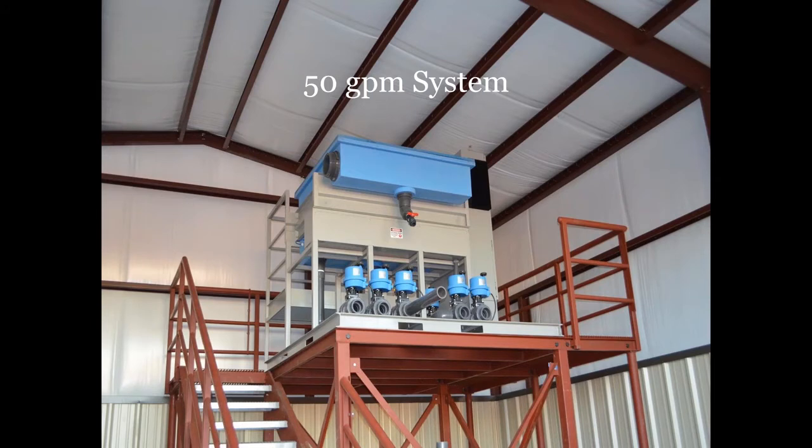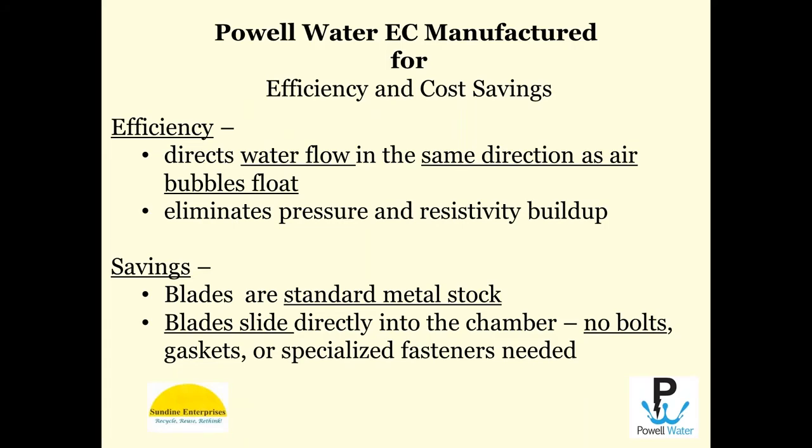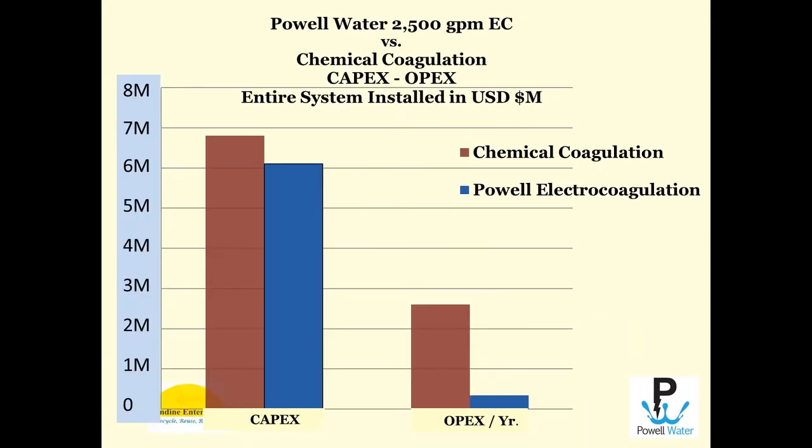The efficiency and cost savings of the Powell EC: it's efficient because the water flows in the same direction as the air bubbles float. So you don't have pressure, everything just goes to the top. The savings are because the blades are standard metal stock. You don't buy them from Powell. You can if you want, but you can purchase them in any standard metal shop. They can cut them for you. That's the cheapest. So you don't have any bolts or gaskets or specialized fasteners needed in the system.